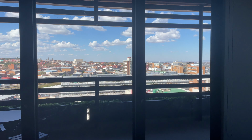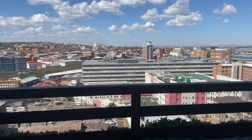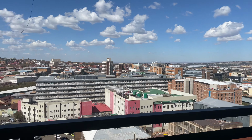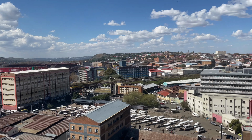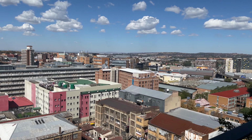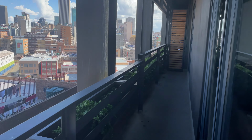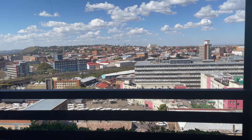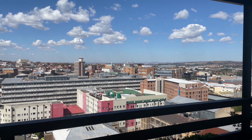Let me show you this view. It is insane. You might not be able to hear me, but from up here, it is so beautiful. There's so much space on this balcony. I think it would be so awesome if they put AstroTurf or something like that here. But welcome to Joburg. I'm on the 11th floor. And then obviously this, I don't know if you can hear me with this wind, this wraps around the building and then to the bedroom. So yeah. Welcome to Hallmark House.